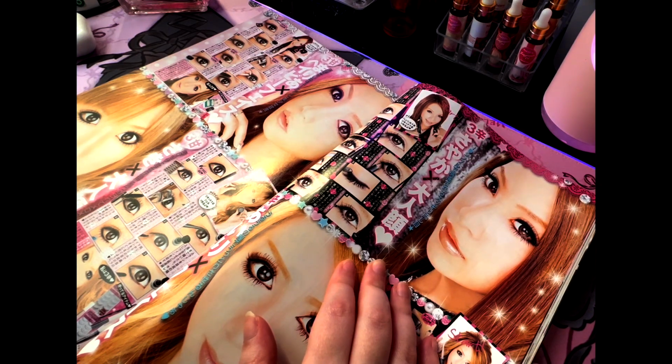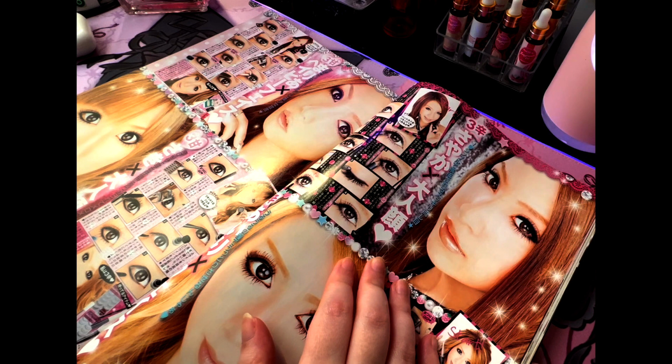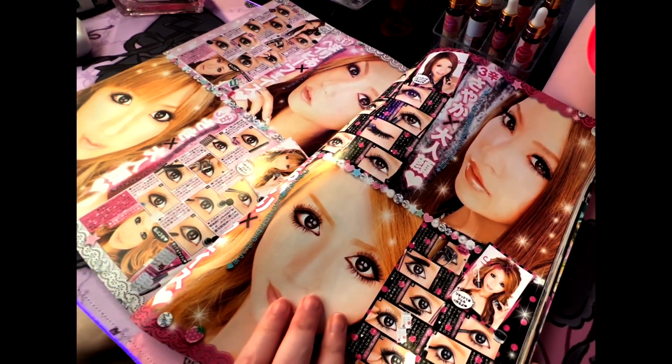I feel like it would be harder for Gaijin Gyaru to pull off, just because we need things that distinctly look Gyaru on us. And if we did something like this, it wouldn't be as distinct. But yeah, this is just a basic look, in my opinion.